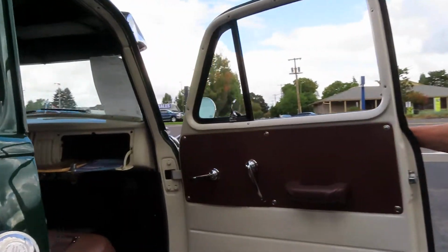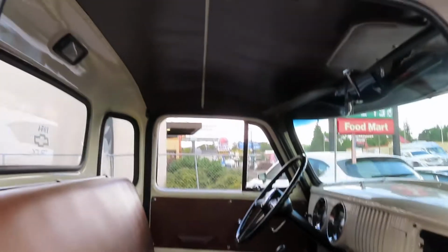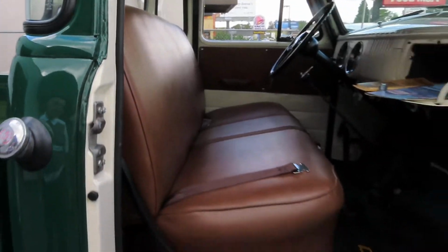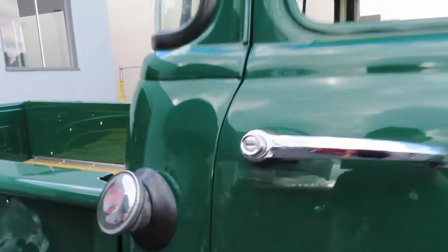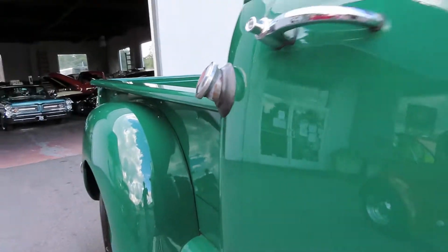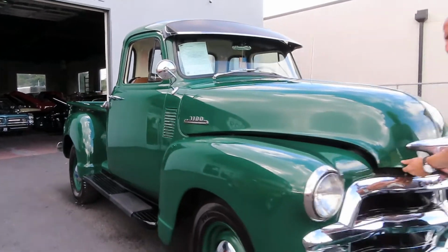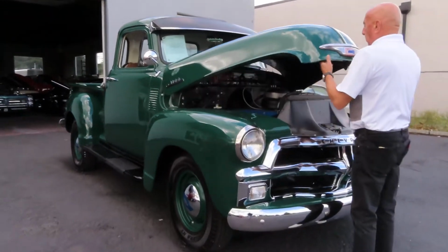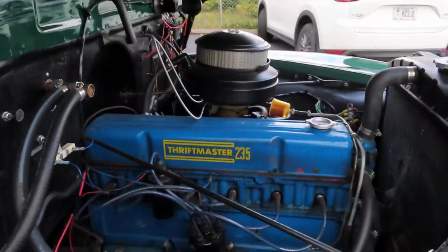Gorgeous interior. All the right things, the manual, brochures. Look at that. Over the top. This is just gorgeous to look at.